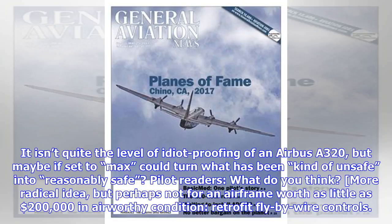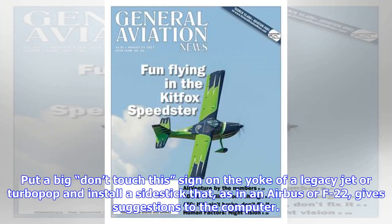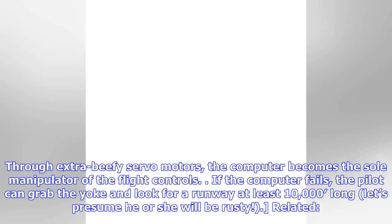More radical idea, but perhaps not for an airframe worth as little as $200,000 in airworthy condition: retrofit fly-by-wire controls. Put a big "don't touch this" sign on the yoke of a legacy jet or turboprop and install a side stick that, as in an Airbus or F-22, gives suggestions to the computer. Through extra beefy servo motors, the computer becomes the sole manipulator of the flight controls. If the computer fails, the pilot can grab the yoke and look for a runway at least 10,000 feet long. Let's presume he or she will be rusty, related.